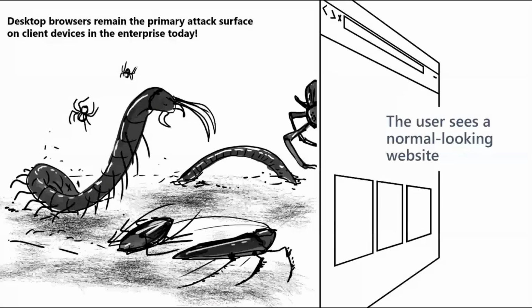And desktop browsers, it's the key to the internet. Any browser remains the primary attack surface in the enterprise. And it's very easy to trick a user into clicking something, saving something, downloading something. We have all done it. I don't care who you are, you have done it. The user sees a normal looking website, while on the back end the evil creatures lurk, and we want to make sure that everybody is safe and secure.